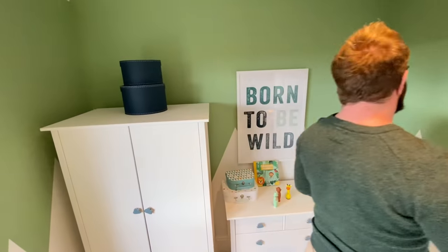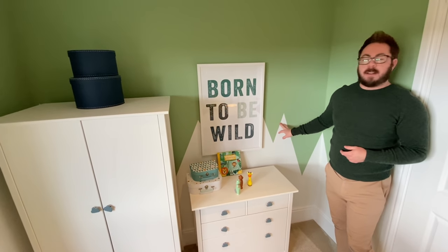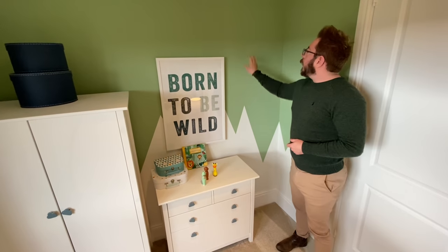And I love the little paint job on the wall. It kind of looks a little bit like mountain peaks. Yeah. I like that with the two-tone. That is just a paint job. It's not wallpaper. And a nice soft green.